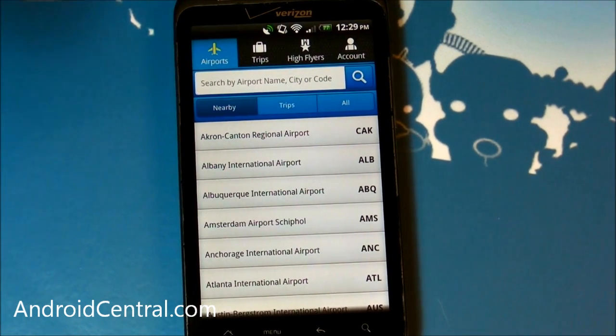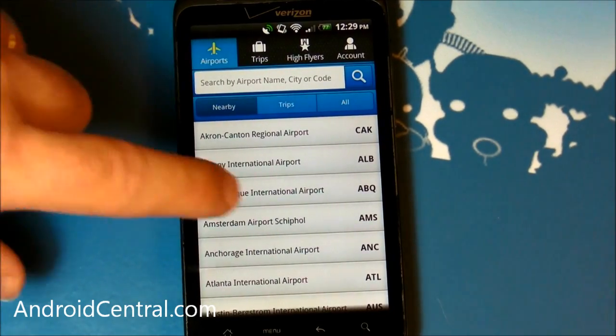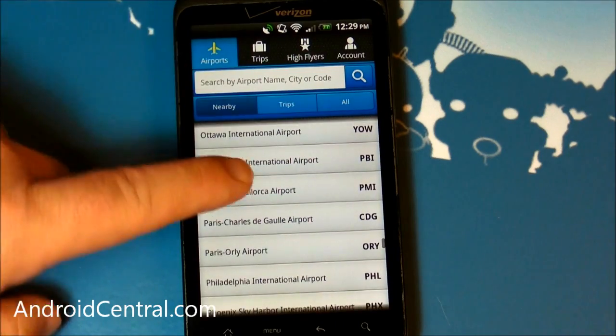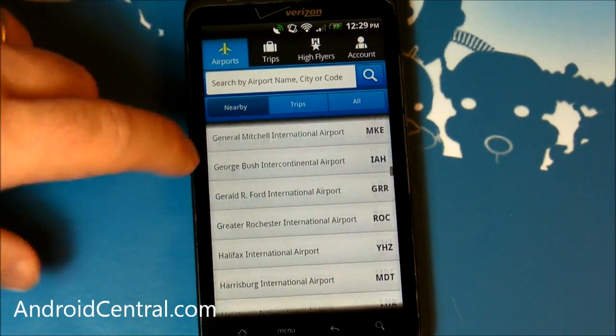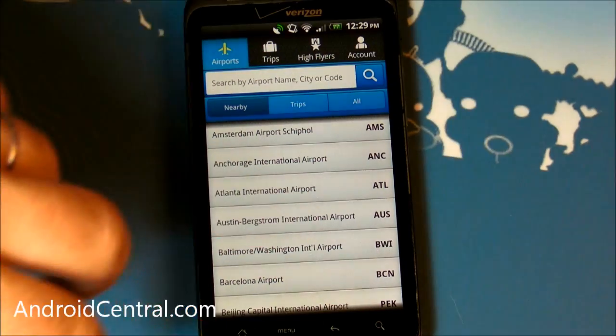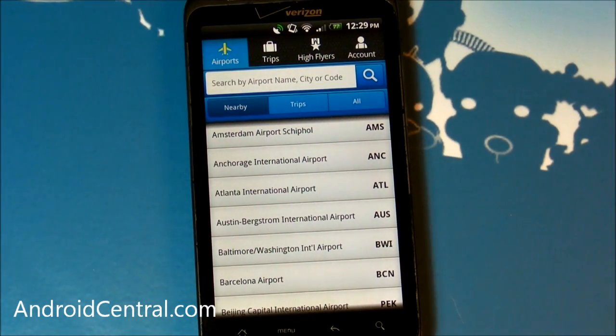It's pretty interesting. When you first launch it, you're going to have a list of airports. You can flip through them, or you can start typing by the airport name, city, or code and get to it that way. It's a long list, but it doesn't have every airport out there in it, which is a little disappointing. My airport's not in it.